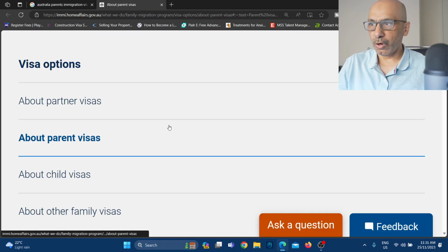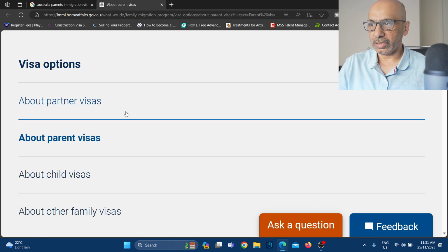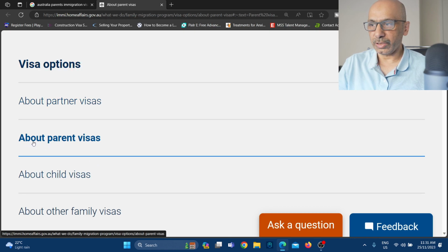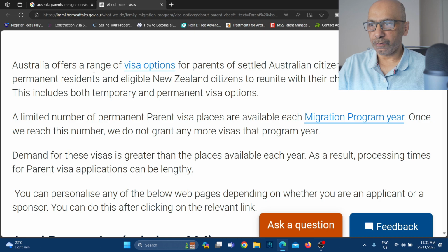Okay, so I'm on the official website, immi.homeaffairs.gov.au, and on this website I go to the option about parents visas, and if I go a little bit down, let's read this information. Australia offers a range of visa options for parents of settled Australian citizens, Australian permanent residents and eligible New Zealand citizens to reunite with their children in Australia. This includes both temporary and permanent visa options.